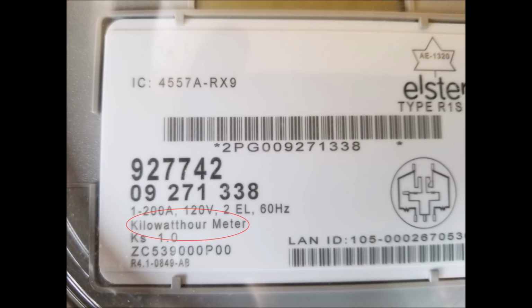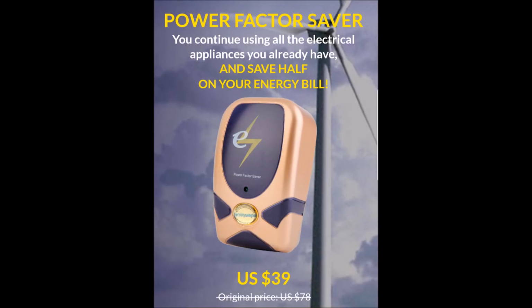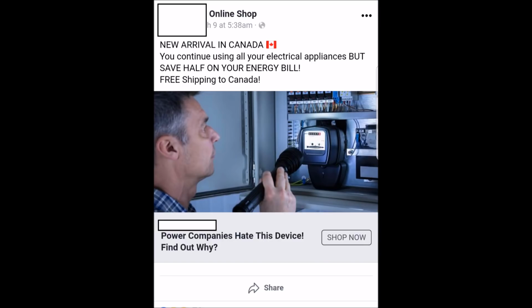Your meter reads in kilowatt hours, just as is stated on your power bill. And kilowatt hours only take into account the true power that is used. So if you were thinking about getting one of these devices, don't. And remember, if it's too good to be true, it probably is. Don't fall victim to these scams.